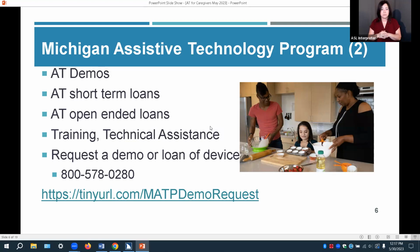We also offer training and technical assistance, similar to what we're doing with our Tech Tuesdays. That would be a form of our training that we provide under the Assistive Technology Act. And then on this slide, we also have a way to request a demo or a loan of devices. And we have our phone number there, as well as the URL, which also can be found in that resource guide that Shara had shared the link to in the chat.